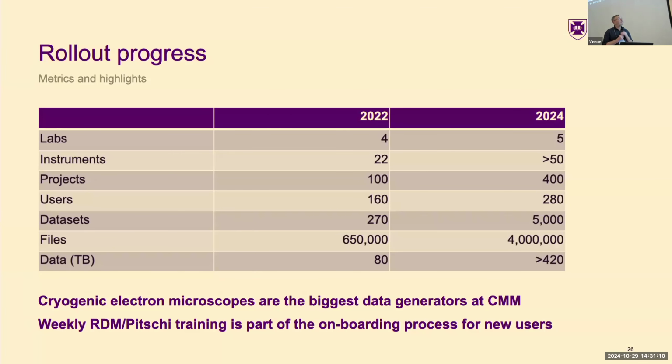So you can see some numbers here. In 2022, we had 22 instruments. We now have a little bit more than 54 instruments online, and more than 4 million data sets have already been acquired. With the crystallization facility, we are at more than 0.5 petabyte of data already on RDM, just on the Pitschi control. So that tells you that Clowder is extremely powerful.